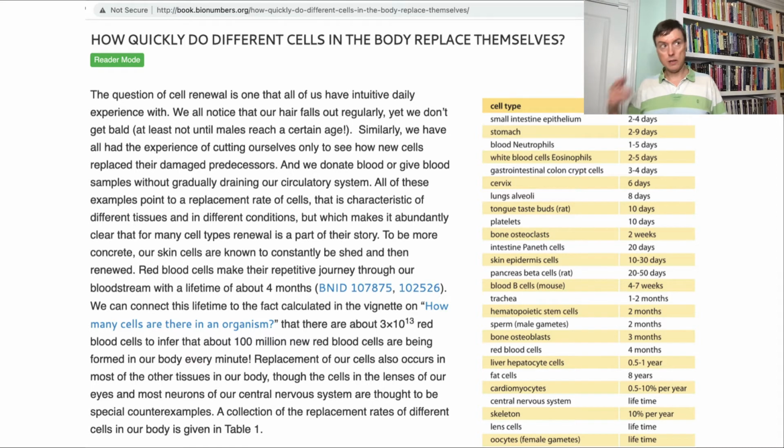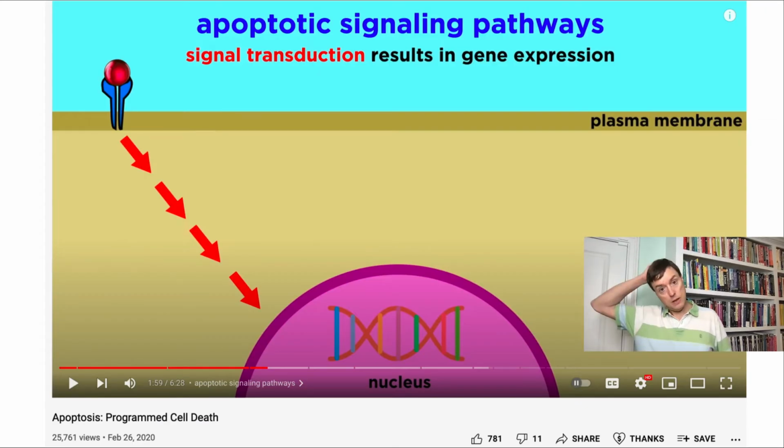There's a few things, like the cells in your lens and probably a lot of your neurons, that do not regenerate themselves, but most of you changes. I think I once heard that every 7 years you're a totally different person. I don't think that's quite true, but to a first approximation it is. Replacement of our cells occurs in most of the tissues in our body, not the lenses of our eyes and most neurons. Those are counterexamples. So what triggers apoptosis?